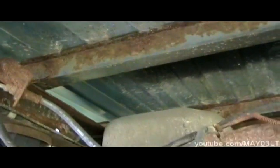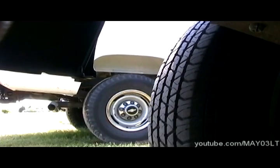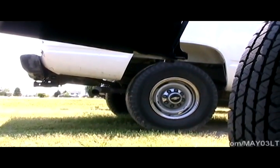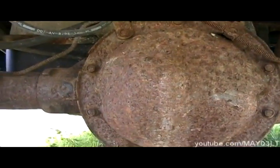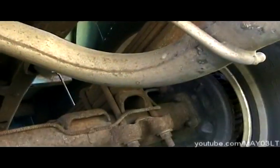Now another thing about these trucks is a lot of parts are interchangeable between the two. This goes a lot with labeling videos 96 to 98 CK pickups, because what can apply to the 2500 in a lot of cases will also apply to the 1500. You can see this thing is a rust machine under here, but we don't have it for that, so it's all good in the hood.